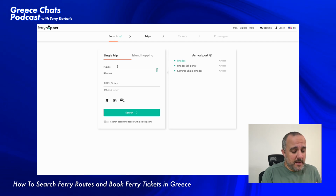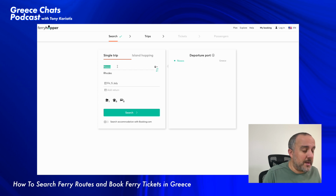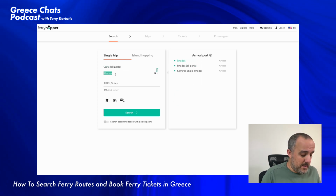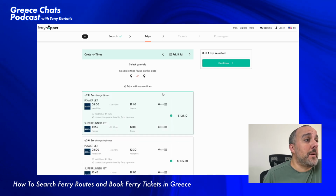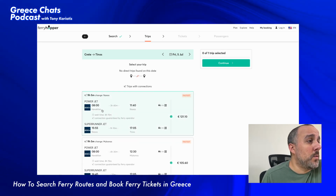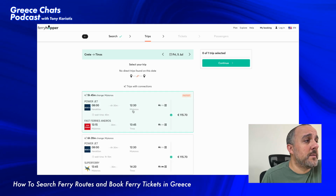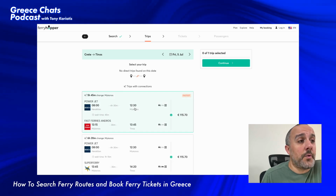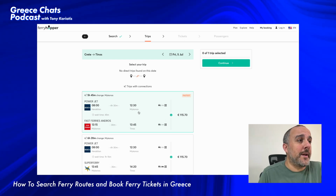One example of piecing it together that I did last summer, I was in Crete, and I needed to get to Tinos for a day, I needed to get to Ikaria for a day, and then I needed to end up in Rhodes. That is insane. However, what I did was, I came here, I typed in Crete, I typed in Tinos, and you will see that there is no connection. Nothing. However, right here, what you can do is from Crete to Naxos, 3.5 hours, or from Crete to Mykonos for 4.5 hours, same thing. And then from there, you only got a 45-minute wait, and then you take a 30-minute ferry. So I was able to make that connection.